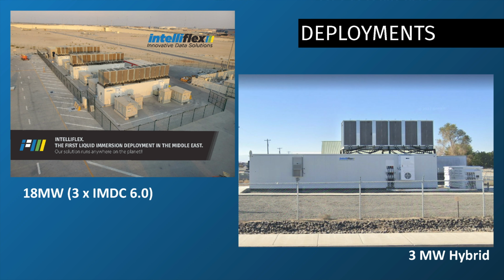So those are deployments that we have done. This is an 18 megawatt that we have in the Middle East. We are proud to be the first to have deployed successfully some liquid immersion solution out there. 18 megawatt running for over a year now. It's a great project. You see it up there on the left. We have a 3 megawatt hybrid. This is what we talked about before, where you have 3 megawatt on one side and 30 feet of operation space that you could custom to whatever need you have.